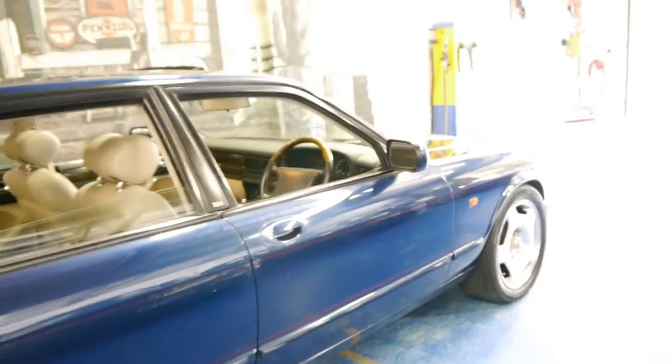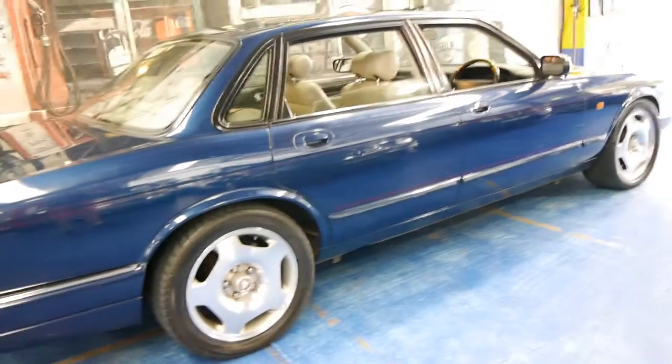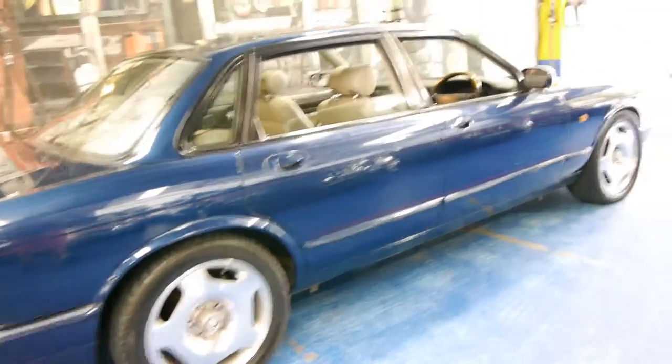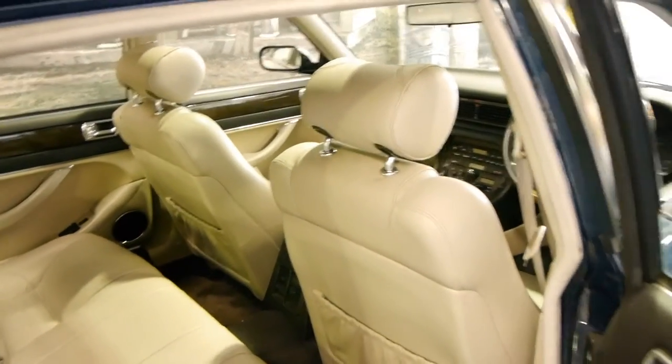It's got sports suspension being an XJR. It's got these beautiful Jaguar XJR series wheels. They came with the sunroof. This car is navy blue in colour with cream leather interior. The XJR also came with bucket seats.